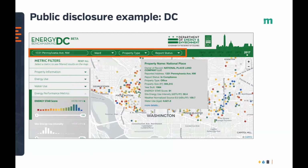So this is the full image of DC's data disclosure tool. New York, Philadelphia, and Seattle also post benchmarking data publicly using very similar tools. Over on the left for DC, you can see the range of consumption for each of the different types of utilities that they are tracking and disclosing, and you can actually filter out which sites appear based on the level of that consumption. Generally, the cities that are disclosing this information publicly are going to publicize the building's name, the owner, the address, the type of building, office, school, hotel, the floor area, the Energy Star score, energy use intensity, and then total water use.